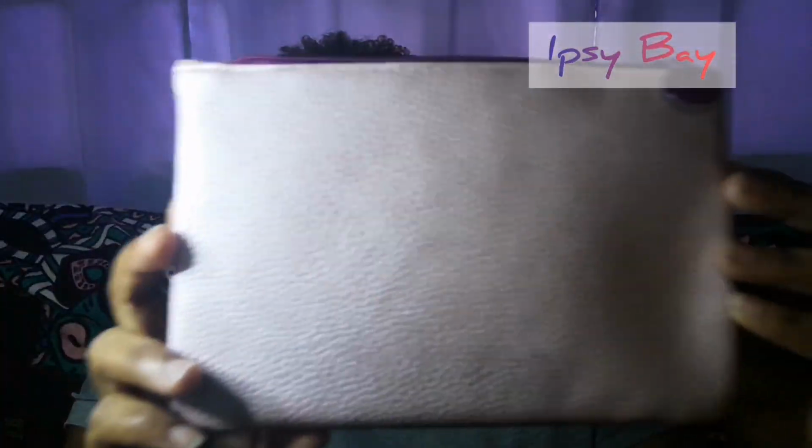I got another Ipsy bag. This color is pretty nice. It's a light pink.